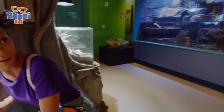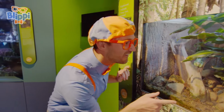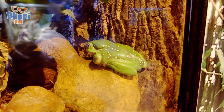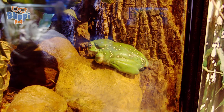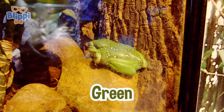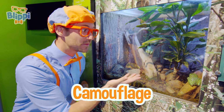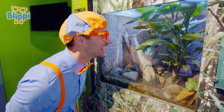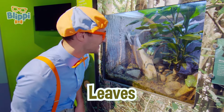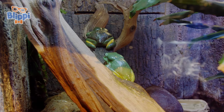Mika, look. Check it out, more frogs. Whoa, these are magnificent tree frogs. Whoa, it's the color green. Yeah, that's called camouflage. It blends in with its environment. Do you know what is green in here? Leaves. So then other animals can't see those frogs.